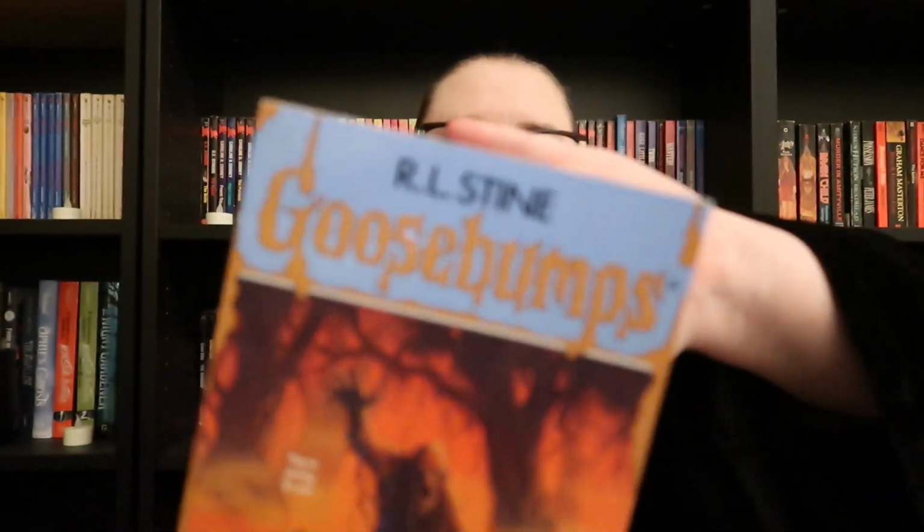So really excited. I think most, if not all of these, are first printings. I think there's only one in here that's not a first printing, and they're all in fantastic shape. I think there's only one that has a name on the inside cover, and I think I can get rid of it fairly easily. Unfortunately, they do put their sticker on the back, so I'll have to get the stickers off as well. So first up here, we have Goosebumps number 15, You Can't Scare Me.